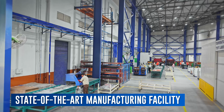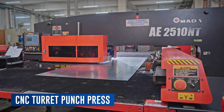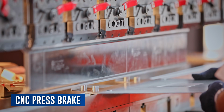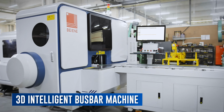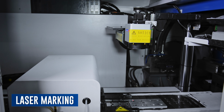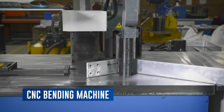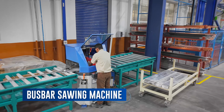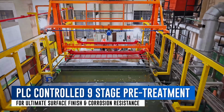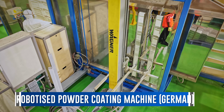Our systems are manufactured in a state-of-the-art facility equipped with CNC turret punch presses, CNC press brakes, 3D intelligent busbar machine, CNC bending machine, busbar sawing machine, PLC-controlled 9-stage pre-treatment for ultimate surface finish and corrosion resistance. Powder coating is performed in a German robotic plant.